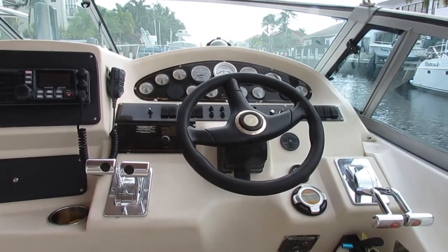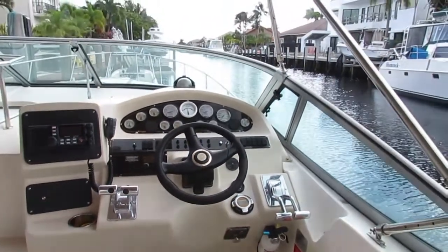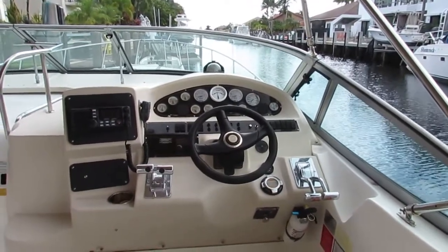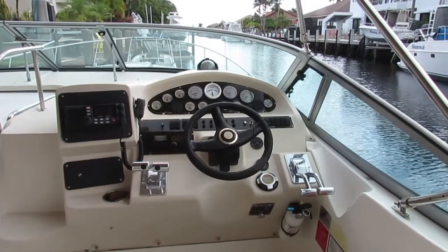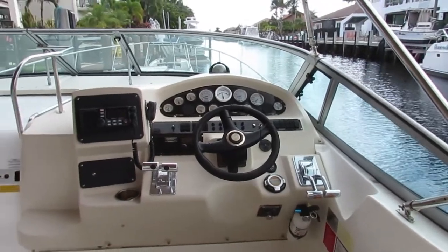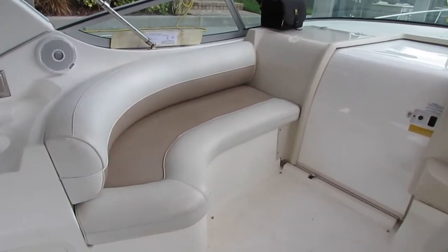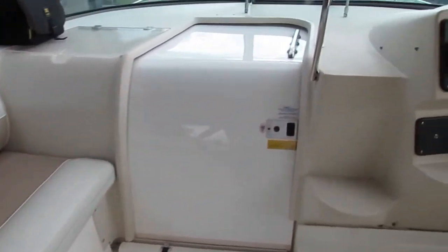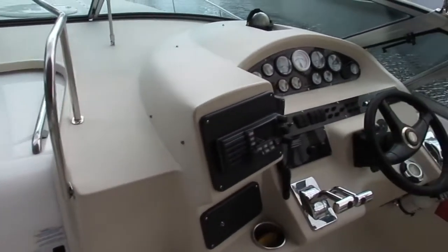Like I said, it came from the lakes, and here it apparently has been used mostly to cruise the intracoastal, so the previous owner apparently didn't see any need to get GPS on it, but one can easily be added if the next owner so desires. It's more seating. Here's the sliding door to the cabin. I'll show that to you a little bit later.